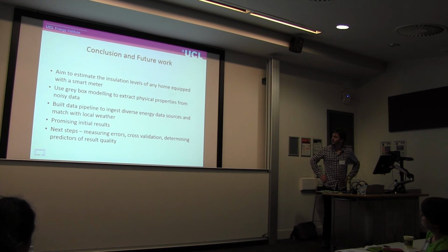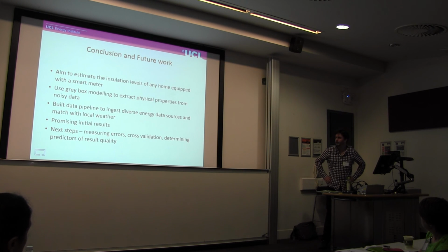So that's basically it. As I said, I've been trying to estimate the insulation of homes, basically any home equipped with a smart meter. Since this will eventually be all homes, that could be quite a lot of them. It has to be scalable, and this is why we need this robust data processing pipeline, which makes it possible to apply not to a few hundred, but to thousands and millions of buildings. It's a gray box modeling approach. The initial results are quite promising.